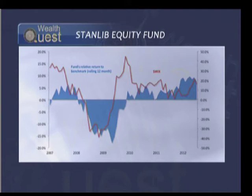Now, it's interesting. And Roland, maybe you want to comment about this, because there seems to be a positive correlation between what markets do and what the fund does. So when the markets do well, the fund does well. But when markets do badly, the fund seems to do badly as well, which is kind of the reverse of value, isn't it? Well, that often can be the case with what would be called a slightly higher beta fund.